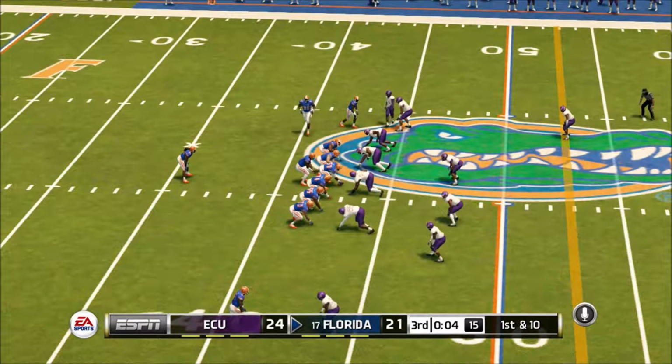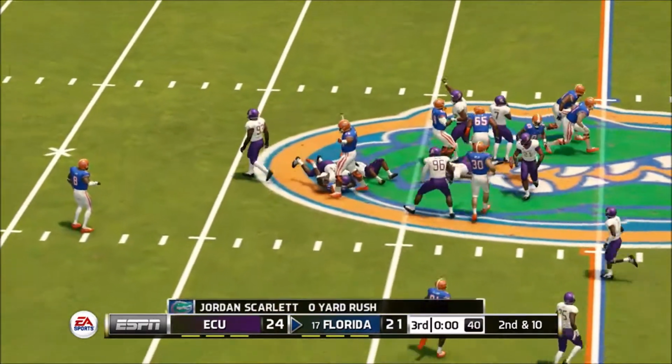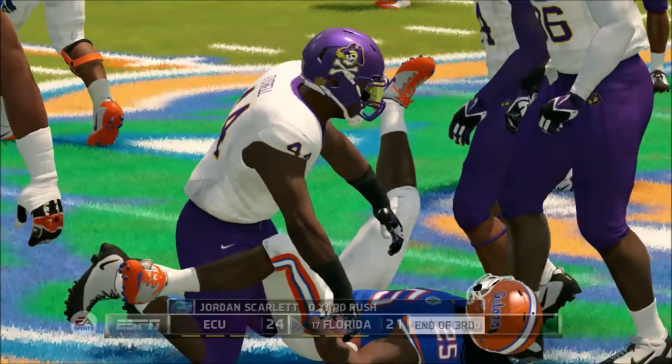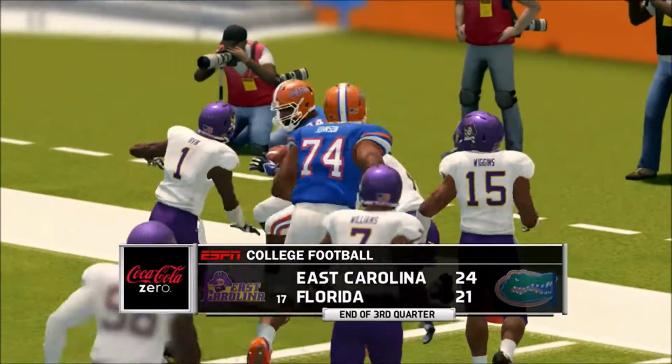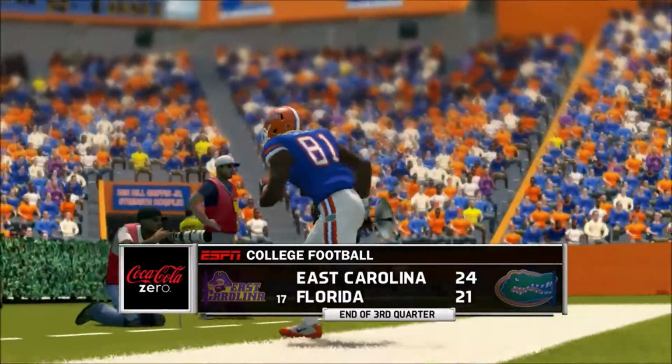Touchdown. Let's see if they can duplicate that on this drive. Great passing was the key for the offense the last time they had the ball. They were able to pick apart the defense and get down the field for a touchdown. One quarter to go, and this looks like it could come down to the very end. 24-21, Pirates.